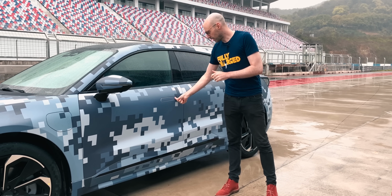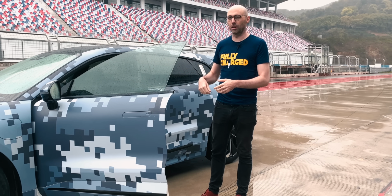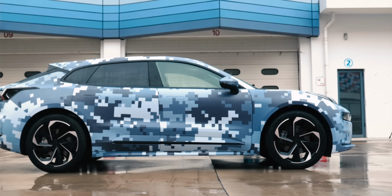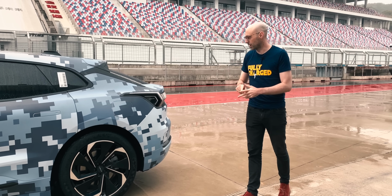One of the features that I will show you a little bit later is the automatic doors. So I think you just press that, just like that. That's quite nice, isn't it? And obviously when you get in, it will close as well. Now I do think this does look a little bit like the Jaguar I-Pace in profile, with this big overhanging bum at the back. I've got my normal charging down there, I've got my fast charger here.